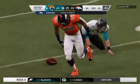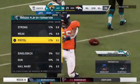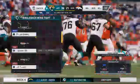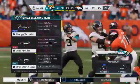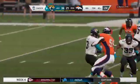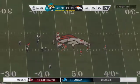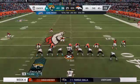Heavy rush, and down he goes. Bernardrick McKinney coming in hard that time on the blitz, and he gets him down. It's a loss of 4. Second down. So after the sack, here's 2nd and 14.